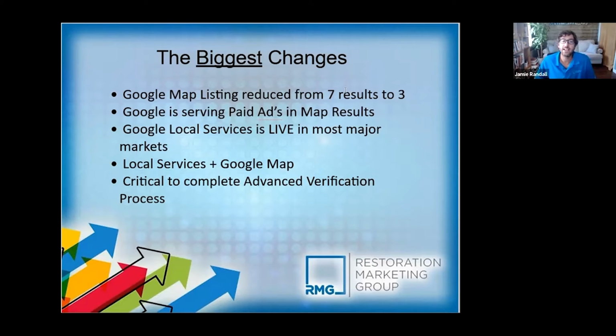There are paid ads in the map section. We do come across a lot of clients that don't quite understand that, and that could be another great lead generating channel. And I'll show you an example of that here in a second. Google Local Services has basically rolled out nationwide at this point. As far as we've seen, it started in San Francisco, Phoenix, Houston, Miami, the bigger markets, and they've slowly rolled it out to the medium and small cities.